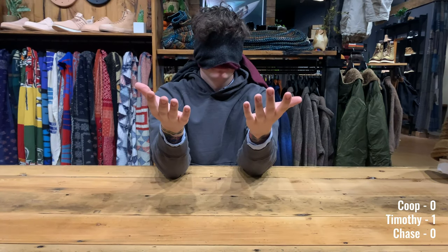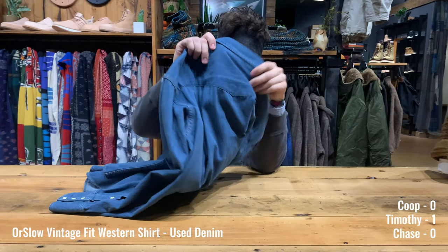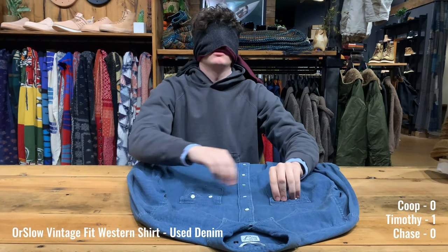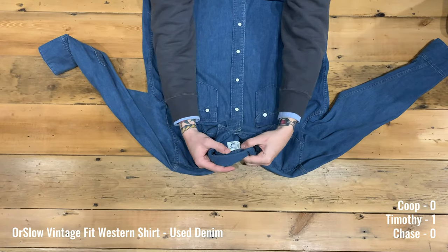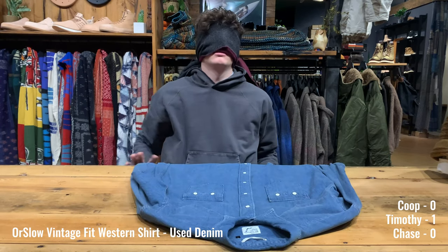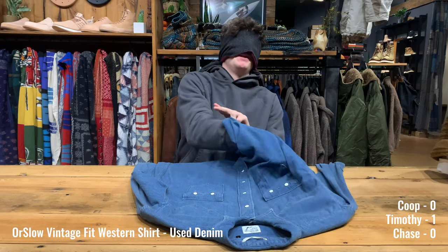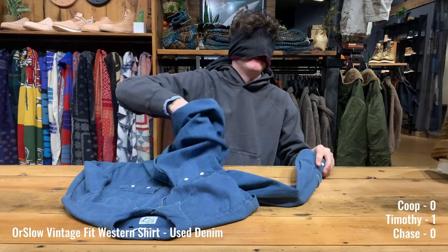Here's garment number one. Okay. And so it's a collared shirt. Oh, it's a Western. He's quick with it. The tag is squarish. He's so nasally because he got it on so tight. I already can't breathe. I haven't been able to breathe since eighth grade. All right, so it's definitely a Western.